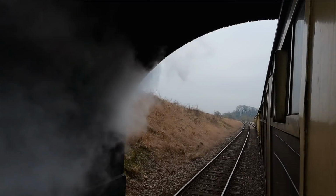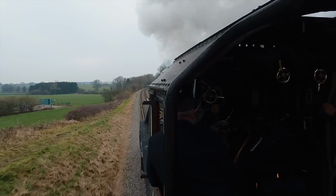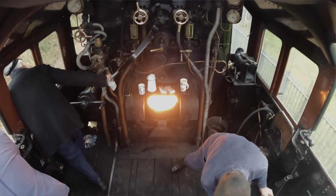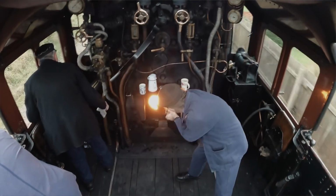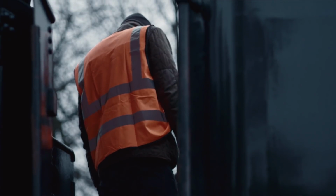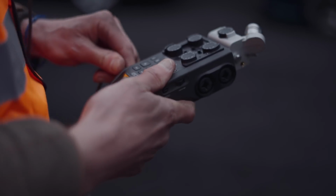A steam loco's got a lot going on, especially in the cab. There's quite a lot of noise going on, and trying to isolate some of that is really hard. So we have to be a bit more methodical about how we go about recording it, but at the same time we have to make sure that we're capturing all those details that we want to capture.